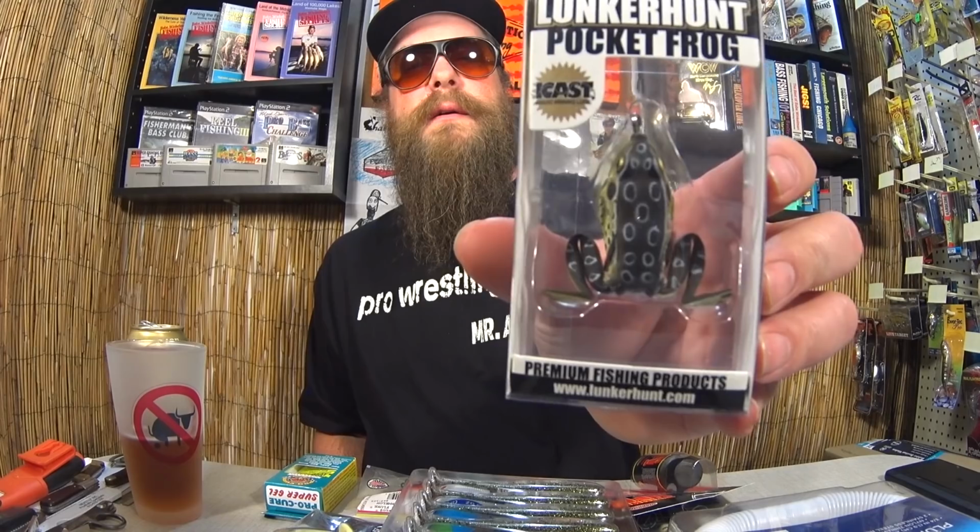Here I have the Lunker Hunt Pocket Frog. I like fishing frogs. I like fishing topwater. I just don't get a lot of strikes. So this year, maybe I'll try something smaller, like the pocket frog. Maybe on a spinning setup with some braid. I don't know. We'll see what this can do. Have any of you guys caught fish on a Lunker Hunt pocket frog? Anyway, the pocket frog, $2.48. Again, great deal for Lunker Hunt, especially frogs.